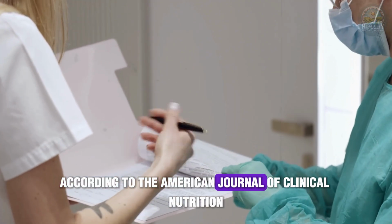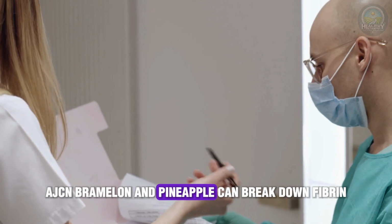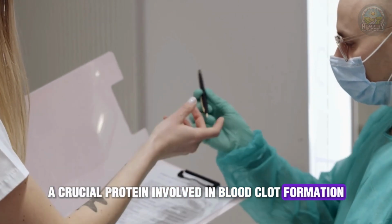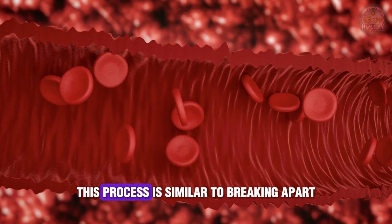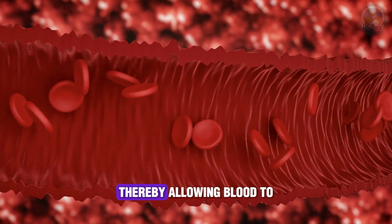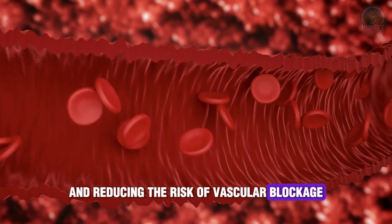According to the American Journal of Clinical Nutrition, AJCN, bromelain in pineapple can break down fibrin, a crucial protein involved in blood clot formation. This process is similar to breaking apart the glue that binds platelets together, thereby allowing blood to flow more smoothly and reducing the risk of vascular blockage.